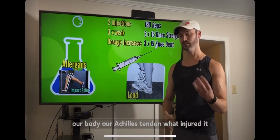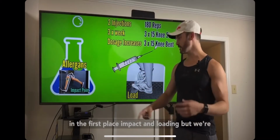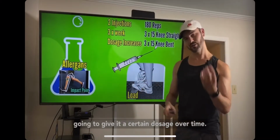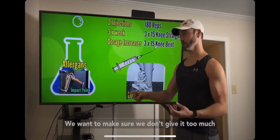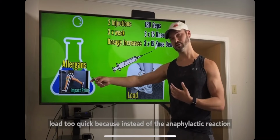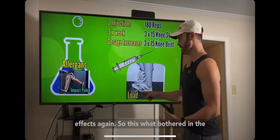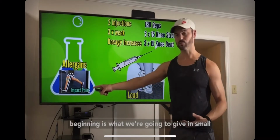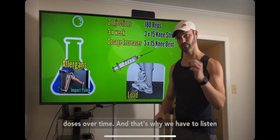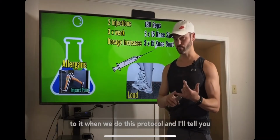So what we're doing with this eccentric protocol, or the mechanotransduction, is we're giving our body, our Achilles tendon, what injured it in the first place, impact and loading, but we're going to give it in a certain dosage over time. We want to make sure we don't give it too much load too quick, because instead of the anaphylactic reaction, we're going to have pain or initiate those inflammatory effects again. So what bothered it in the beginning is what we're going to give in small doses over time. And that's why we have to listen to it when we do this protocol.